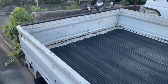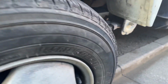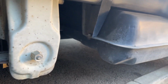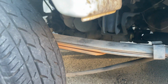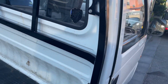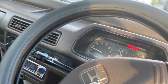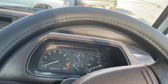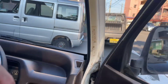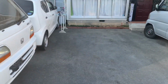Oh, let me get underneath. See what the underneath looking like. Oh yeah. No rush. No rush. Good. Oh, and it's got a Honda key. You know how I feel about them Honda keys. Okay. Cool.